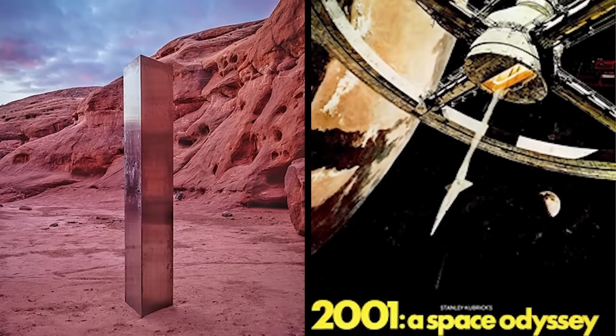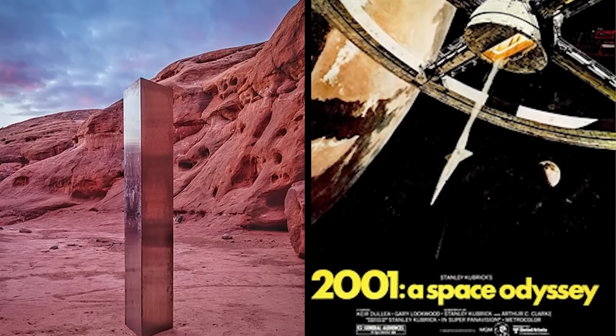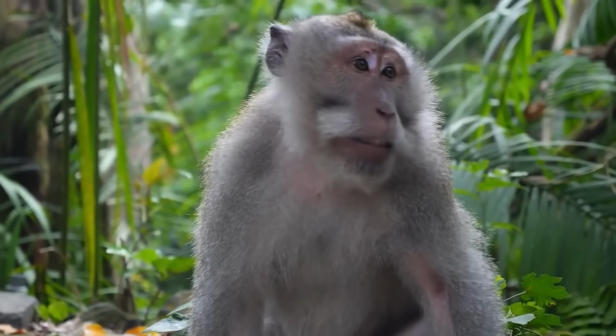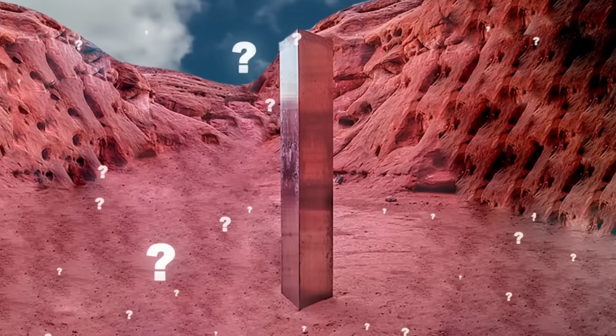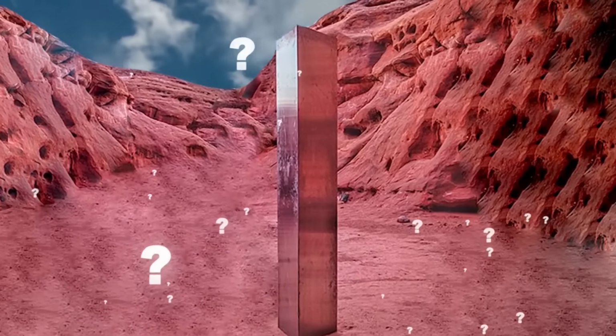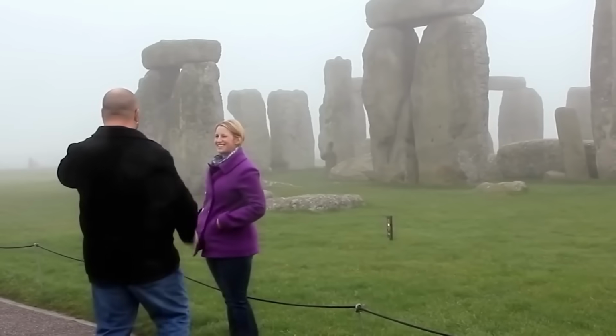Some speculated that the monuments were inspired by a storyline from the science fiction novel 2001: A Space Odyssey, in which a monolith appears on Earth and gives wisdom to a tribe of apes. But a solid explanation was never determined, leaving us to wonder what the heck is going on. As humans, we've just always been obsessed with monoliths.